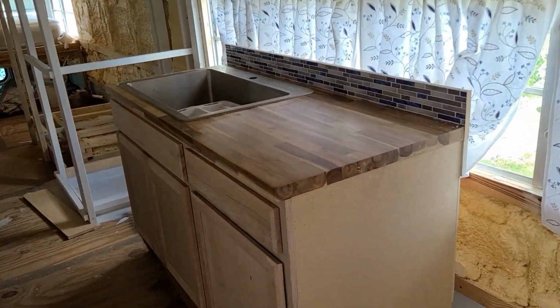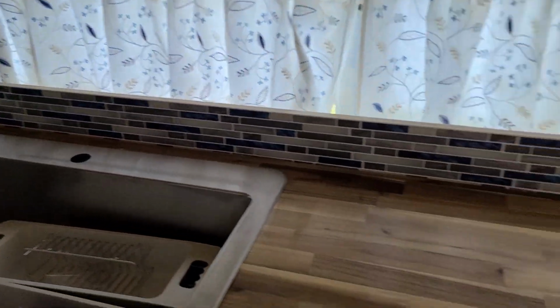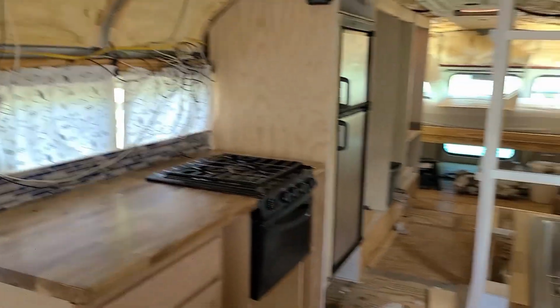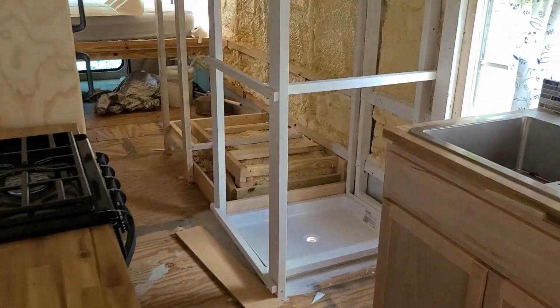So look at this. We have a sink and a backsplash and a stove and the frame for the bathroom.